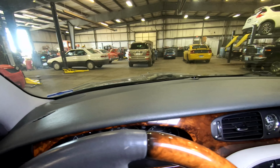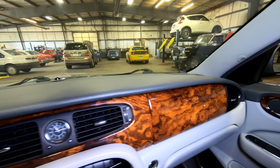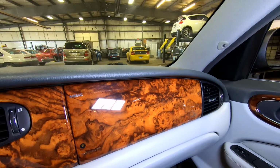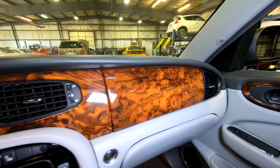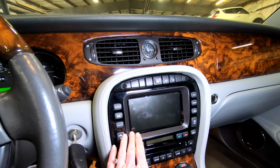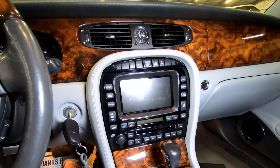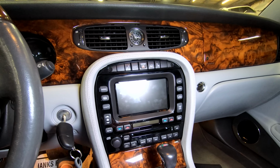Look at that dash, in beautiful and amazing shape. And look at the wood grain as we go across as well. No cracks in that varnish. It's in superb shape. As we scroll down, one update from what I used to have, my 01, I didn't have the big infotainment style screen right there. So they have updated a few items from the earlier model.